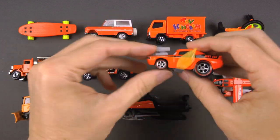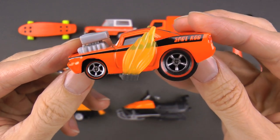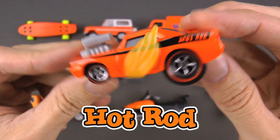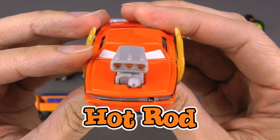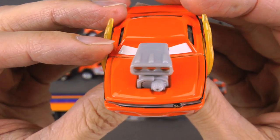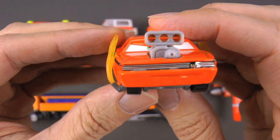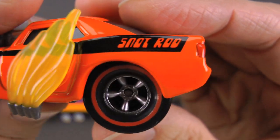Okay, you got me. I want one of these, you guys. You know what this is? This is an orange hot rod. Oh, whoa, this is so cool, and look who it is. This is from the Disney movie Cars, and it's Snot Rod. What? That is his name, it's Snot Rod. Okay, only Snot Rod can look so cool.